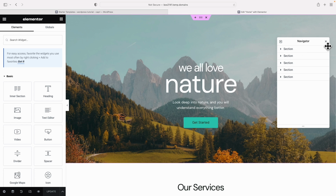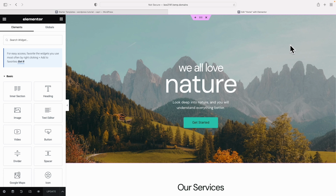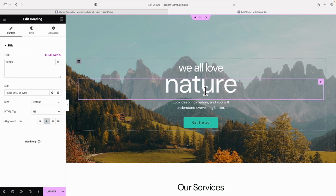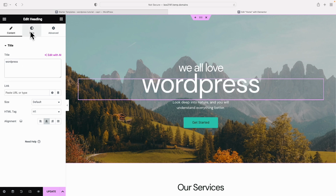Okay, so the first thing I'm going to do is close out of this. That's not really needed here. I just want to show you the lay of the land, what we've got. Over here on the right side, we have what I call the staging area. This is where all the actual content is. Over on the left side is our element panel. This has all the different widgets that you can drag and drop over here. Anything on the stage, you can click on it and then edit it over on the left. There are a few different tabs, and don't worry, we'll get to them over the course of this video so you'll know exactly what to do.